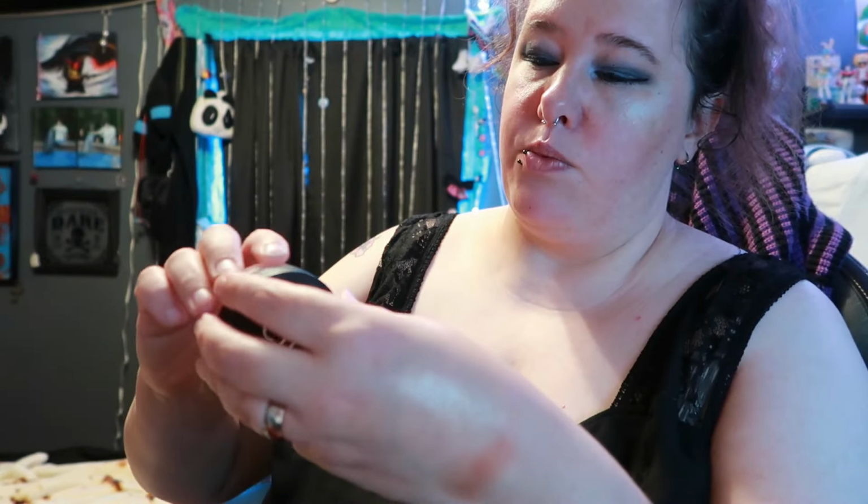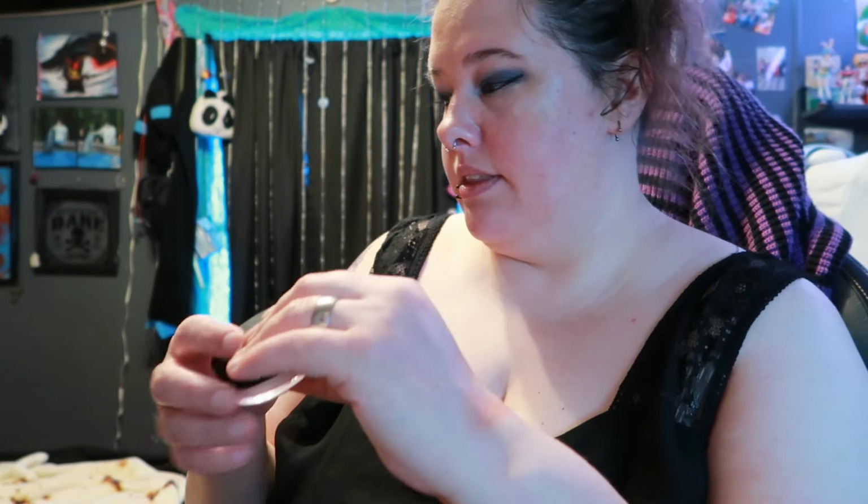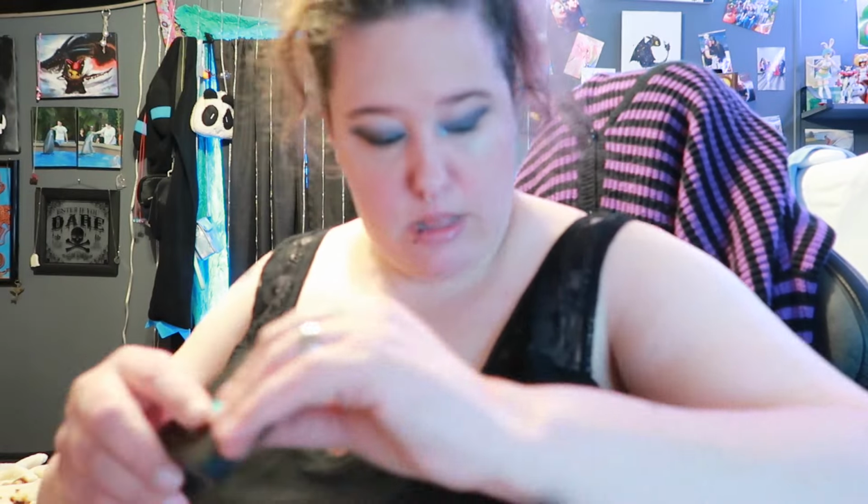I got it in one of the Ipsy things. I already got one in a little container, so I don't need one in a tube. It's basically going to do the same thing, and I really don't go through a lot of primer either.